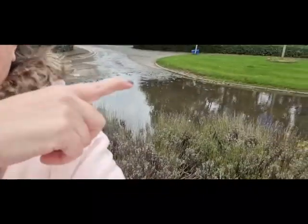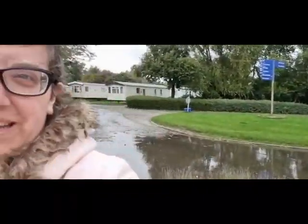Hello, everyone. So we've come for a walk and are just going to see what there is in the area near me. This is currently the situation with the rain we've been having. The whole roundabout here is absolutely flooded, so you've got to be careful. You just don't know if there are any holes there or anything.